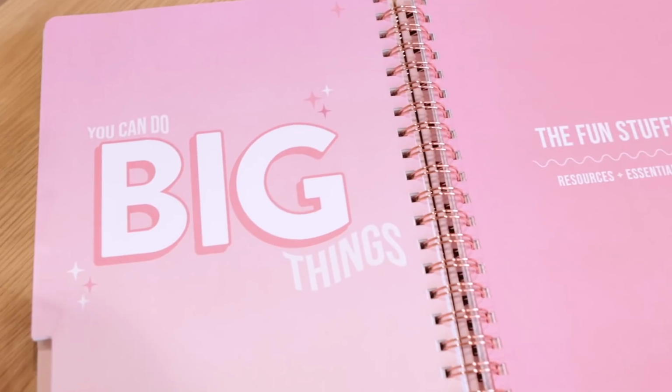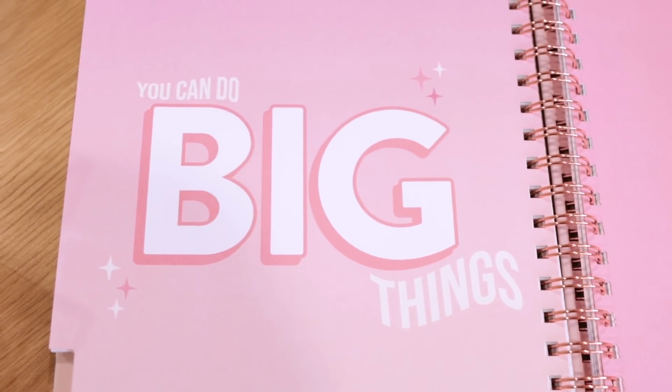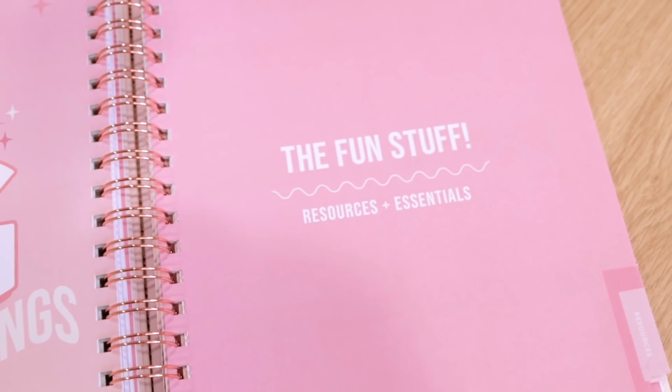But at the end, the reason why this planner is really special too, besides all of the goal setting, is in the back, there's a whole resource section. So this is something from day one I made a priority because I want my planner to be more than just about my goals and more than just about my agenda. I want it to be a resource for me. So when I am on the go and I have it in my bag, I know it has tools that are gonna help me. So there's a lot of fun stuff in here.